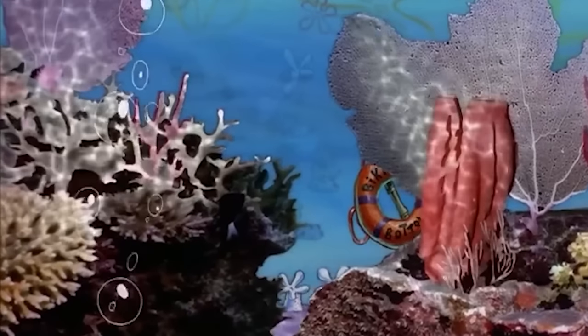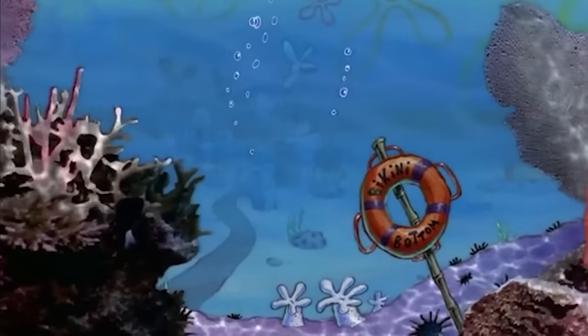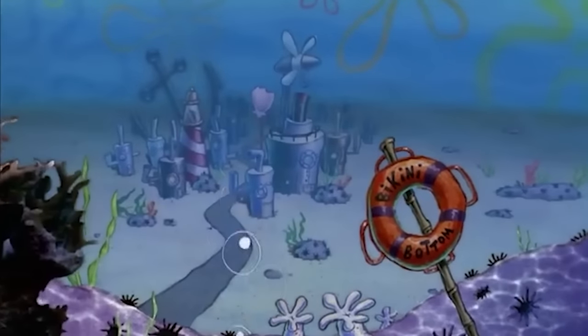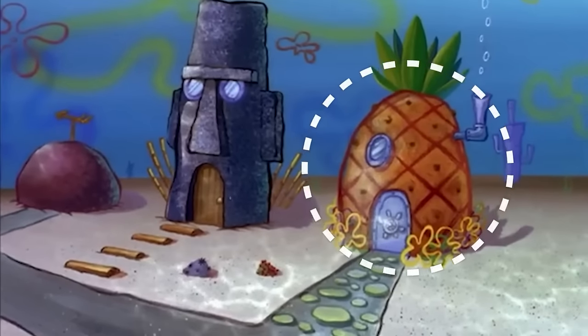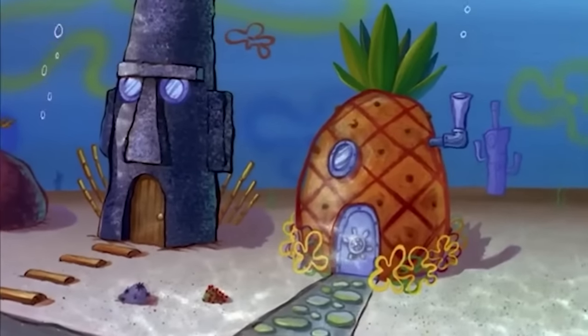You see, so fascinating, so wonderful. Here we see Bikini Bottom, teeming with life, home of one of my favorite creatures, SpongeBob SquarePants.